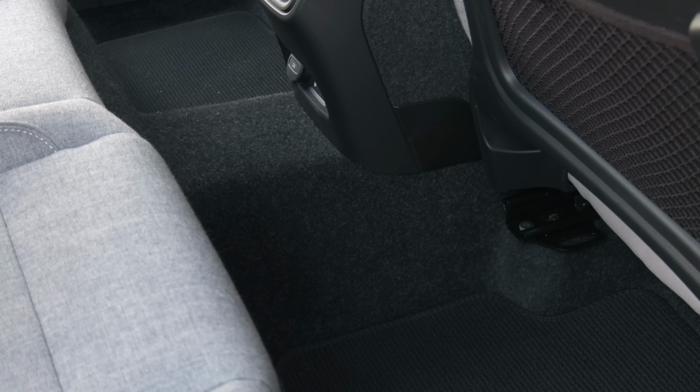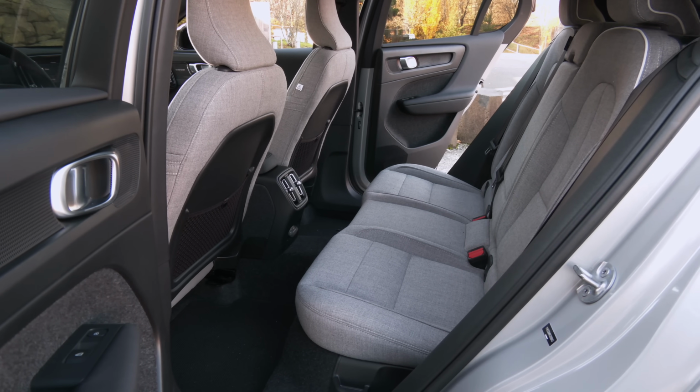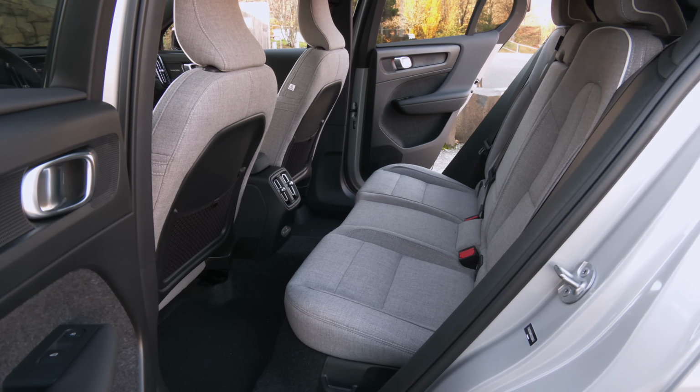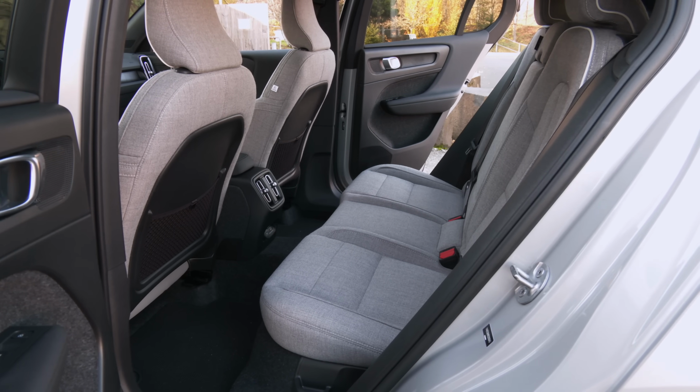Even though this is an EV, it doesn't have a completely flat floor. The spine is a bit intrusive. Because of that, I would say keep it to 2 adults back here. They'll be very comfortable. 3 in a pinch.